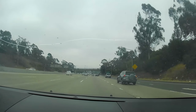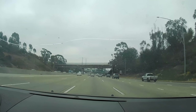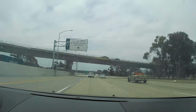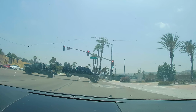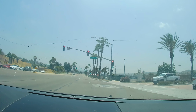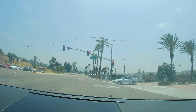Sorry guys, I know the road noise is gonna make it extremely hard for you to hear me. I probably should have done more off the highway driving to test this. Thinking about that now. All right guys, so right now I'm going to feel the first to second, second to third again. See how this thing is acting. Fingers crossed it's acting well.